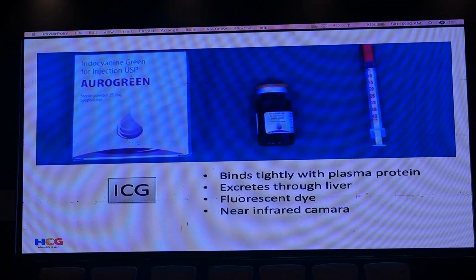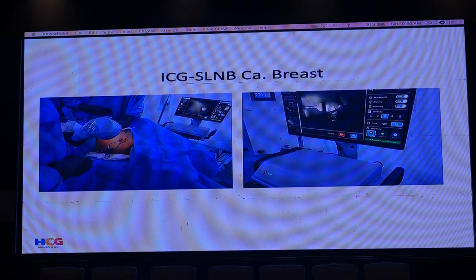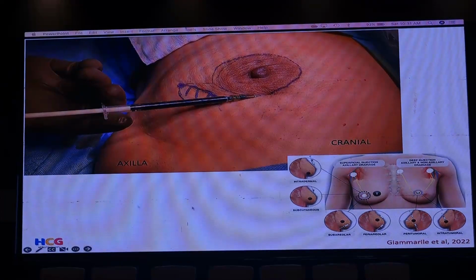This is the dye that we use, diluted, and we use a hypodermic syringe to inject. And the procedure involves injecting in the periareolar area and then opening up the axilla with a very small incision to take out the sentinel node. On the right, you can see the camera and the screen, and very small incision dissection takes place, and then you extract the node and submit it for frozen section.